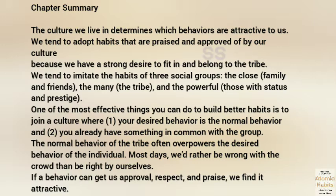One of the most effective things you can do to build better habits is to join a culture where number one, your desired behavior is the normal behavior, and two, you already have something in common with the group. The normal behavior of the tribe often overpowers the desired behavior of the individual. Most days, we would rather be wrong with the crowd than be right by ourselves. If a behavior can get us approval, respect, and praise, we find it attractive.